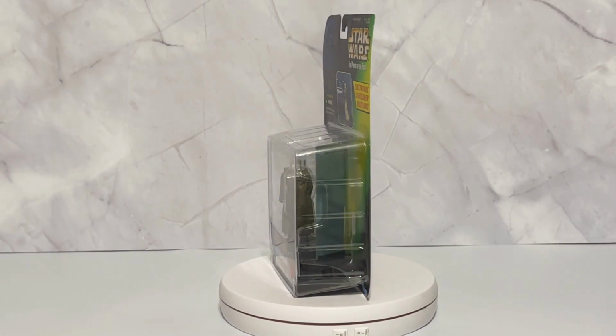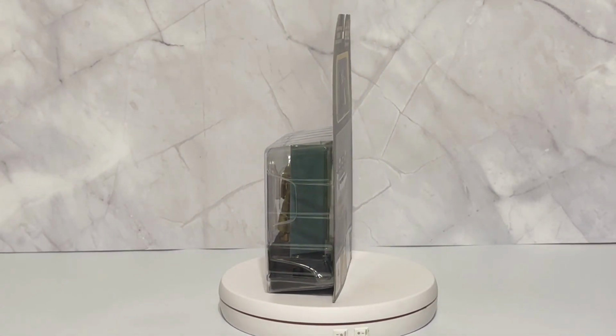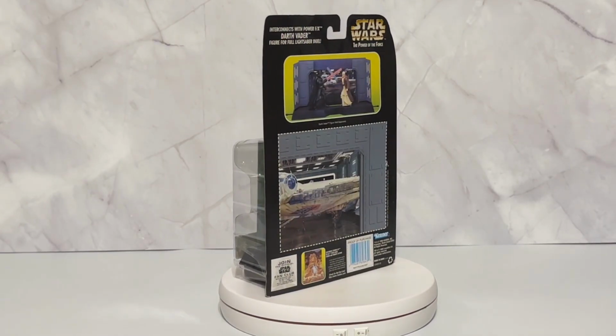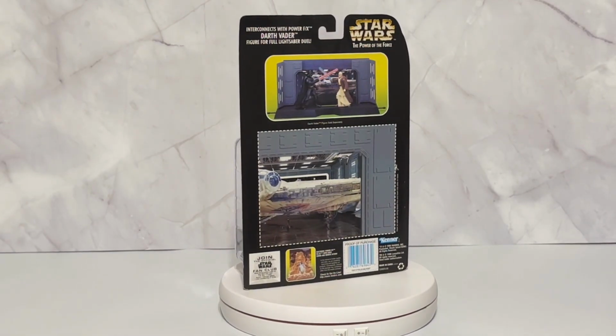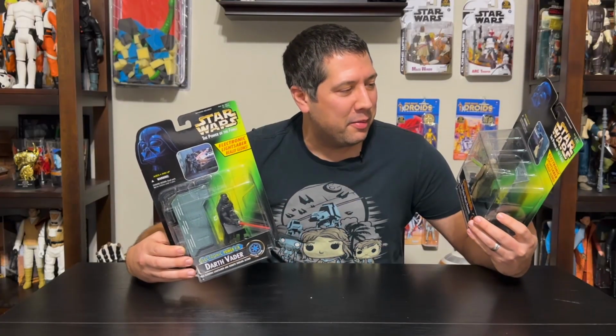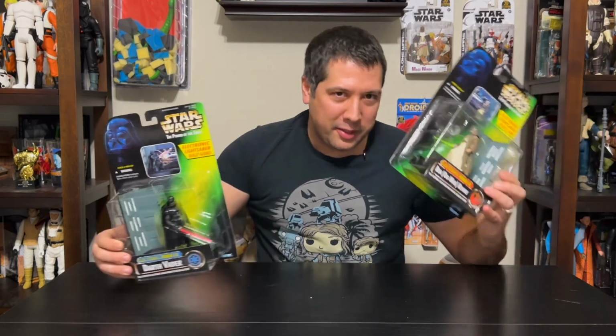So I'm kind of curious to see if they still work too. I don't see any battery leakage out of these guys, but what are these, like 25, 27 years old? We'll find out if they light up. Be a surprise here. But anyway, let's take a look at the packaging.